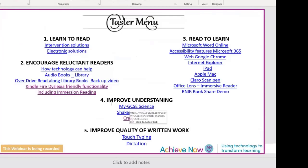So where are we? Improving understanding. There are 3 links there. The first 2 take quite a long time to watch, so I'm not going to show them to you. But if you're in the UK and have a child in year 9 to year 11, I cannot recommend My GCSE Science more highly. I wish every school would buy it, because it is really, really cheap for a school. If a family buys it and your child's doing triple science, it's $49.99 for the year, and it is brilliant. It's not designed for dyslexics, because what helps dyslexics is just good teaching. So I really recommend My GCSE Science.